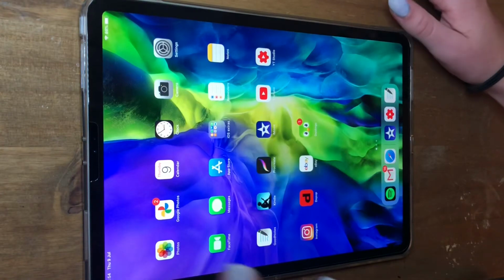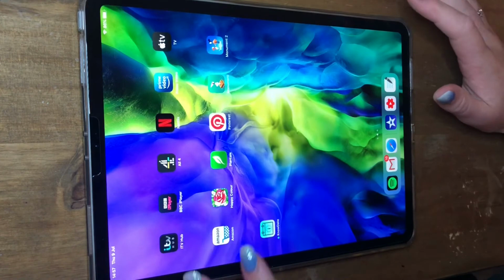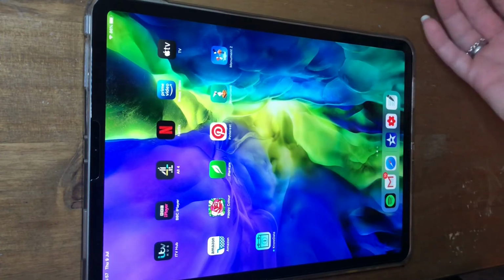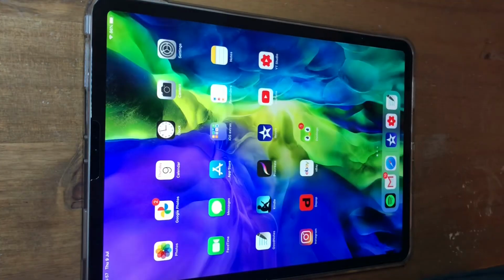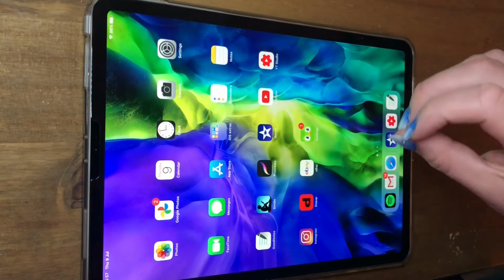I use my iPad for pretty much everything. I watch so many shows on here. It works so well as a TV. It works as a computer, I suppose. If I had a keyboard, I would definitely use it for that. I use it for Safari and Googling all the time. Using it with a stylus like this makes it so much easier.